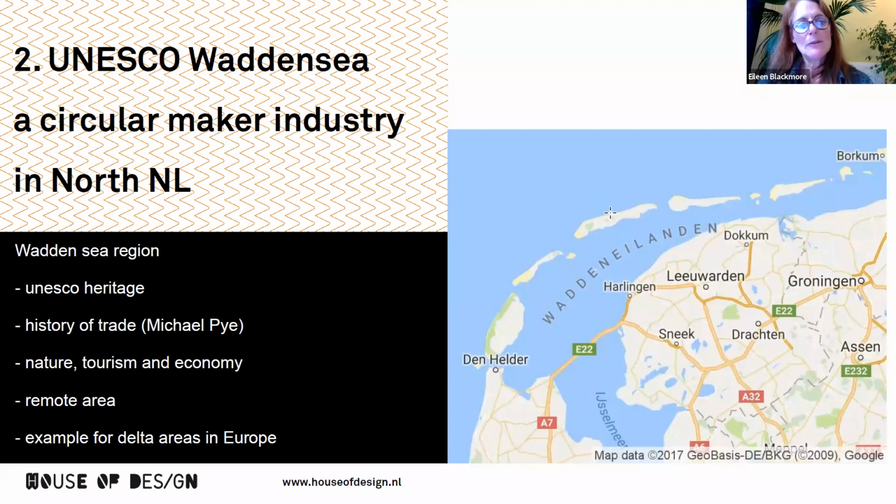And in this area, you have the mix between nature and tourism and economy. So how can we combine these three items? Because, of course, tourism and economy use a lot of materials and create waste, unfortunately, and the nature is not really waiting for all this waste. And how can we also keep the nature, but we need the economy to keep it going? And it's in a remote area.